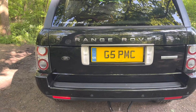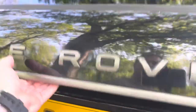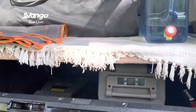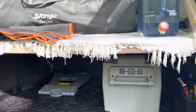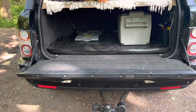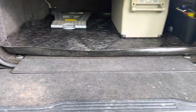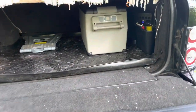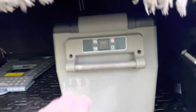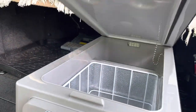Let me show you what's in the back. Right, so what we've got in the back. One thing I love about this, drop down tailgate, the cooker just goes on there, and you've got a nice little table to cook with. There's my fridge, it's not currently turned on, not on a pull, I just literally pull it out, pop it up when I need it, nothing in it at the moment.